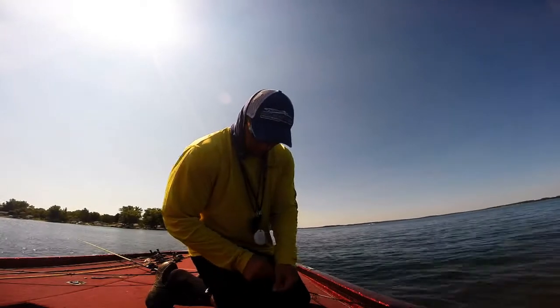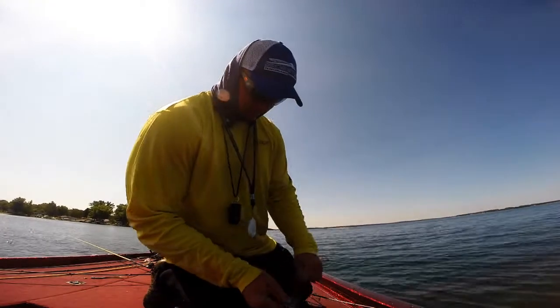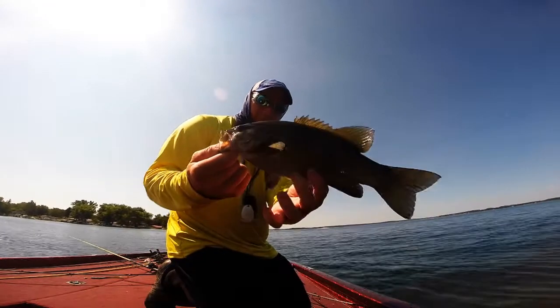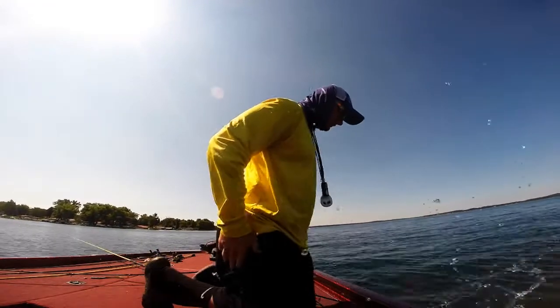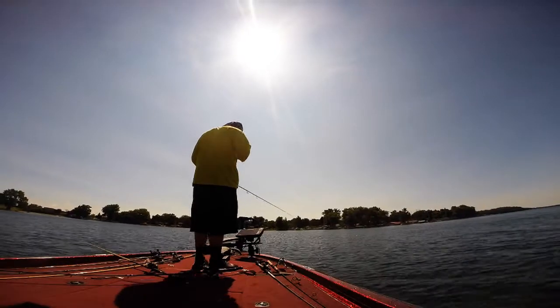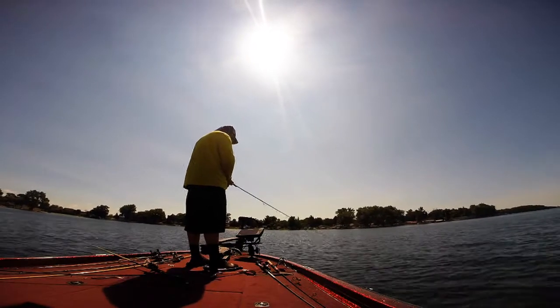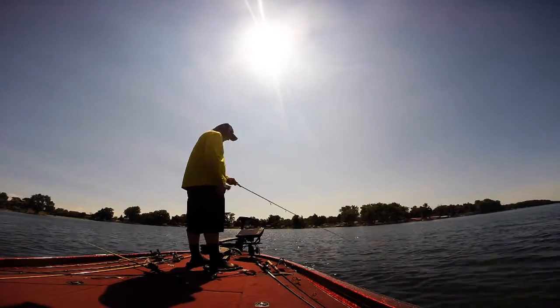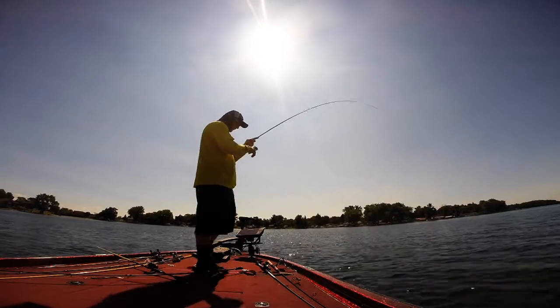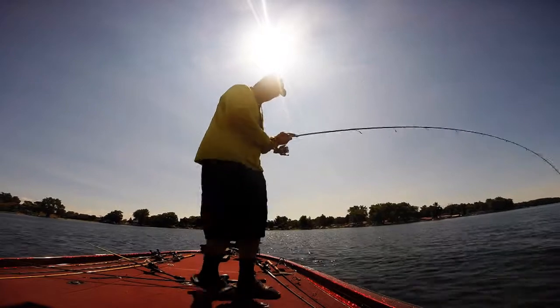Not getting 4 or 5 pounders, but learning how to use a graph to catch fish. Get some more, that's fun. See if it'll work here. I think that's a fish. Got him. Wow. That is too much fun.